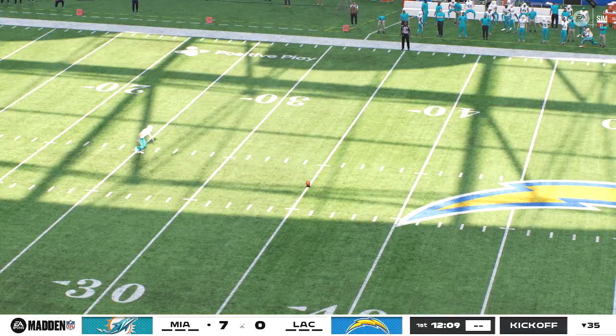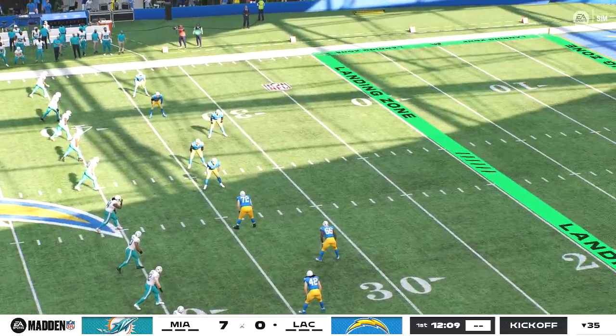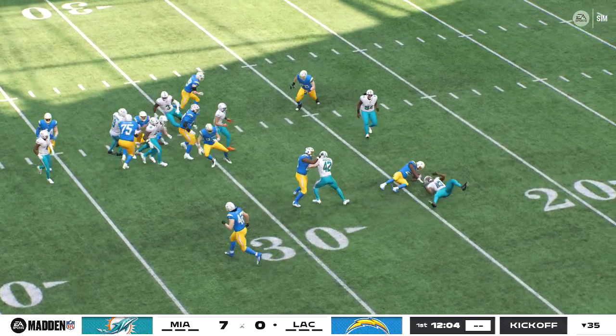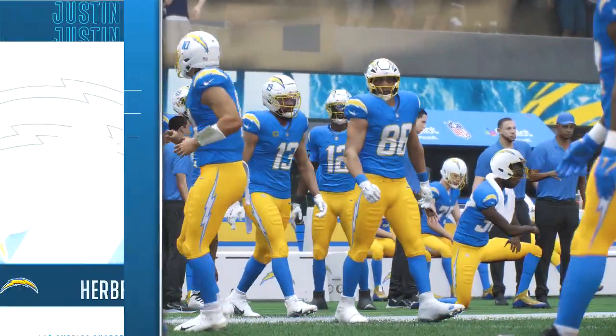After the touchdown, Myers is back to boot this one away. This is Hassan Haskins to return. He'll get this up to the 28-yard line. Nice place for the drive to start.